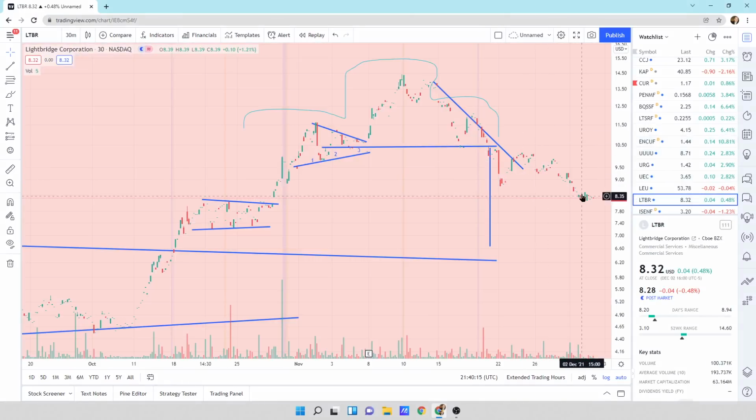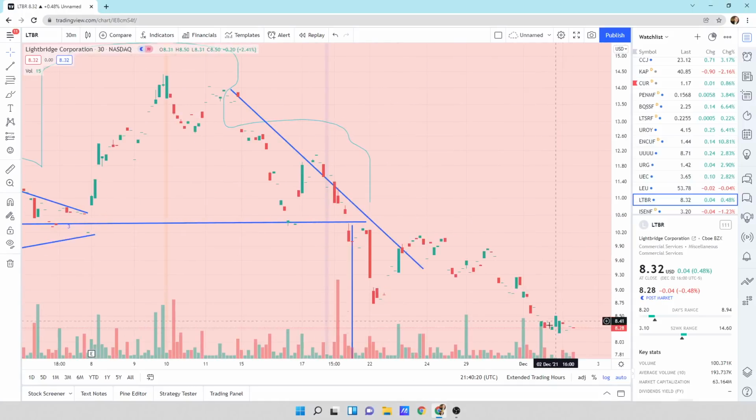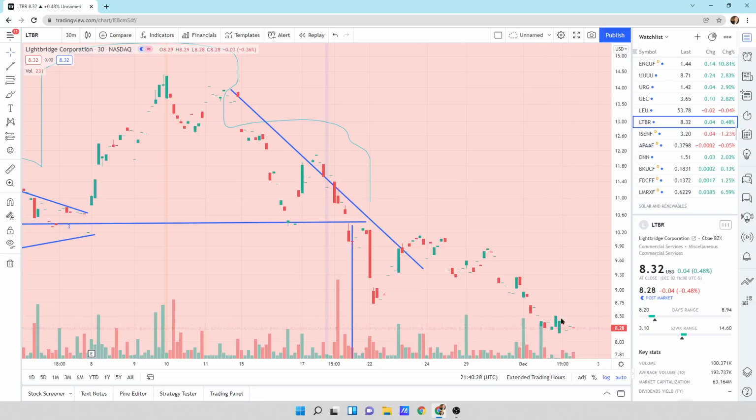LTBR is doing the same type of setup as Centrus Energy. See how it's contracting in to this point here? And we're getting some buying pressure. See the big candlestick volumes kind of sticking in? I think we're probably going to turn here shortly. So that's good that I'm seeing this today.